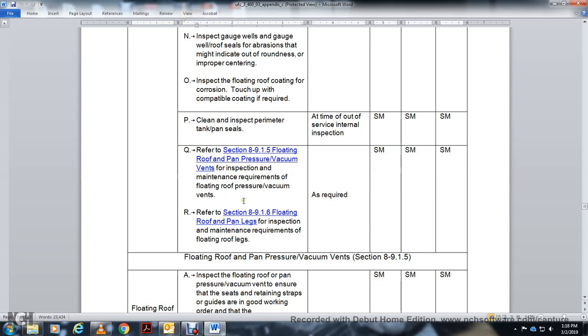All right, refer to section 8915, floating roof pan pressure vacuum, for inspection and maintenance requirements for the floating roof pressure vacuum vents as required. Refer to section 8916, floating roof pan legs, for inspection and maintenance requirements of floating roof legs as required.